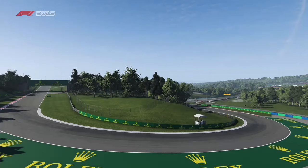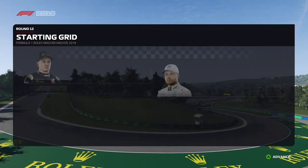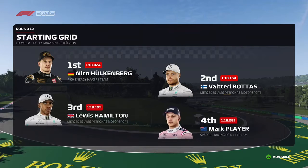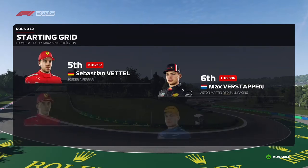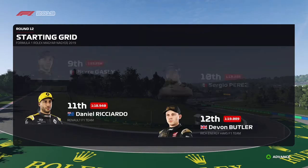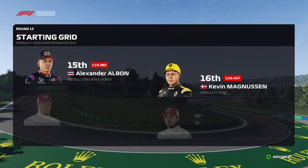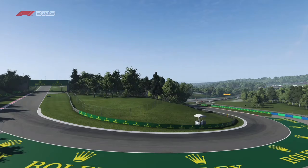It's time to take a look at our starting grid for today's race. Great work from Nico Hülkenberg yesterday sees him start on pole, and it's Valtteri Bottas that completes the front row. Looking down the rest of the grid, we have Hamilton, Sebastian Vettel, and Verstappen, Leclerc, Gasly, and Sergio Perez, Ricciardo, George Russell, and Norris, Albon, Magnussen, Kimi Raikkonen, and Antonio Giovinazzi, and Robert Kubica takes the last spot on the grid. And with preparations almost complete, let's head down to the track.